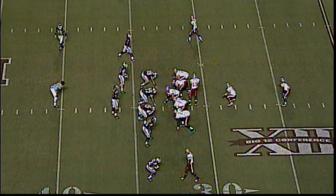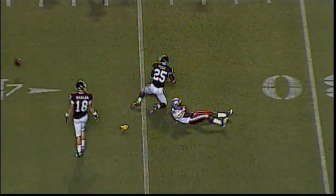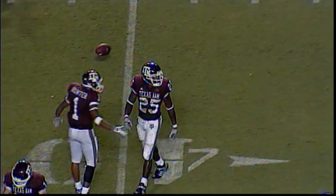Portery raises up, looks to the sideline. High formation, he is under center. And it's play action. And chase, there's the throw. And the pass is incomplete. Ball is intended for Roland Bruno, flag down on the play.